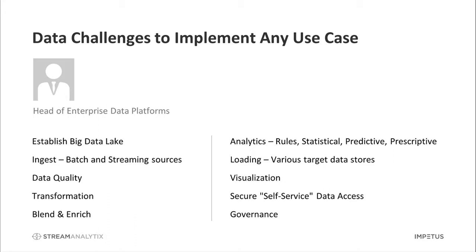Blending, enrichment, right? Analytics, machine learning, loading different target stores. We have to provide data access and governance over the whole thing. Where is all this functionality? Is this all covered in Spark? I mean, the vendor ecosystem that supplies enterprises today has all of this covered. That's why we buy all of these products. Yeah, absolutely, sure. And that's exactly my point.